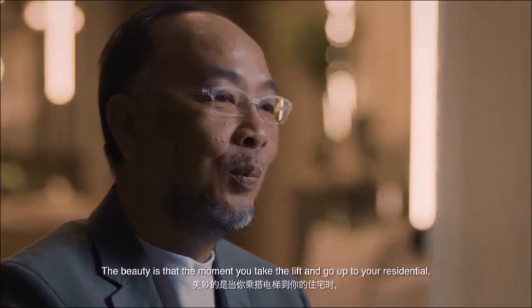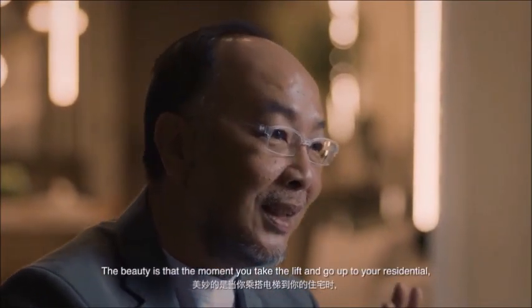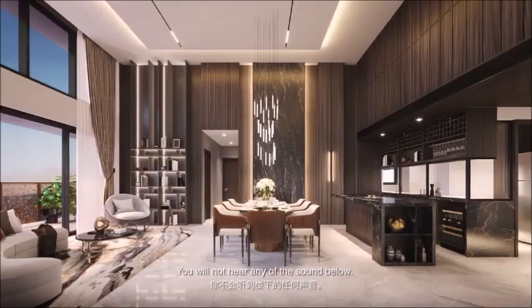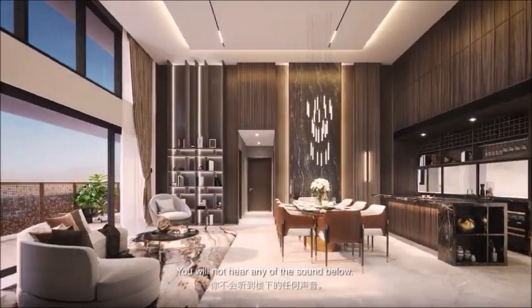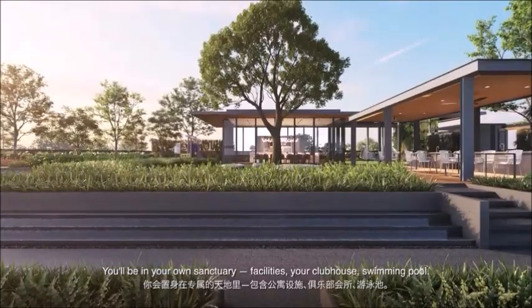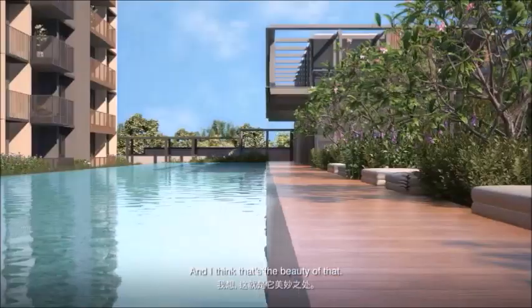The beauty is that the moment you take your lift and go up to your residential, you are basically in your own private zone. You will not hear any of the sound below. You'll be in your own sanctuary, facilities, your clubhouse, swimming pool. And I think that's the beauty of that.